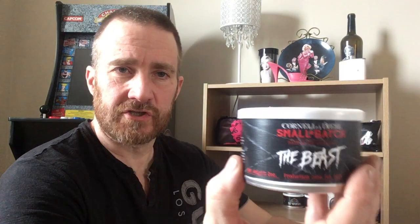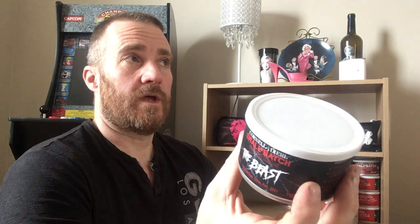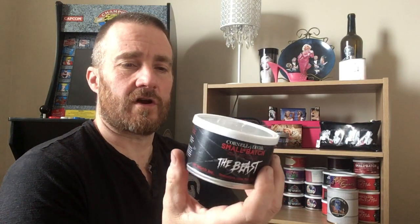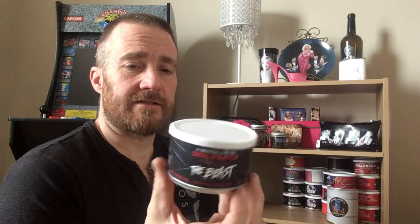So we got the Beast small batch. This is 50% Perique with a little bit of dark fired and some other components soaked in rum. So very strong, probably one of the fullest, strongest blends out there. Although I think if you can't get this, Bayou Night is pretty close. It's probably even stronger than this, similar profile.